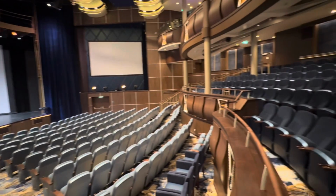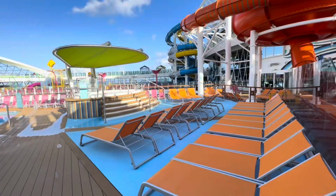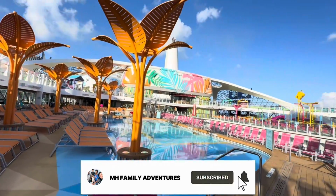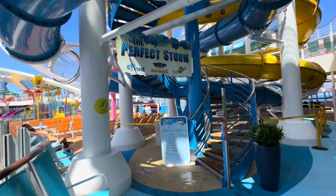It is extremely beautiful. It has several pools. If you go up to deck 16, deck 15, you're going to have 4 different pools. You're going to have several different jacuzzis. You're going to have Splash Away Bay. You're going to have huge water slides. You're going to have all those fun amenities that families, teens, adults, everyone tends to love on Royal Caribbean.